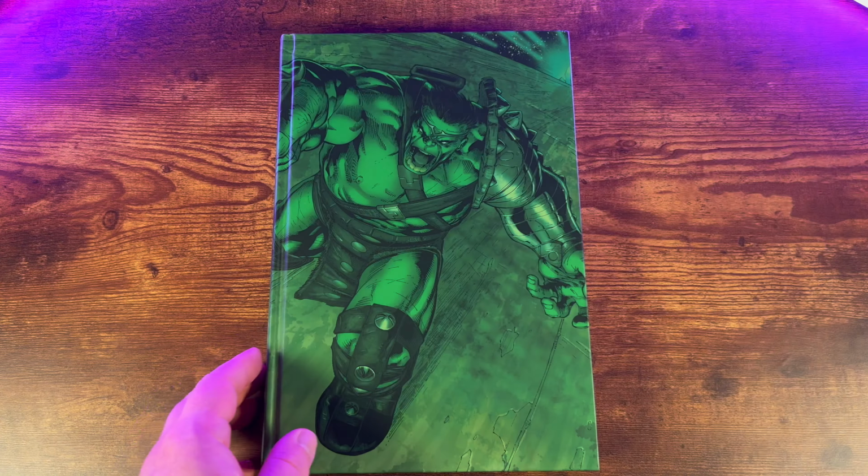This is one I did not expect to come out, but luckily it did, man, and I couldn't be happier. This book is fantastic. Now, without further ado, let's jump right into this book, and we'll check out the artwork and the cover price and all that good stuff. So let's jump right into it.